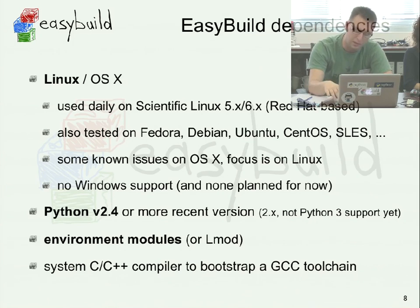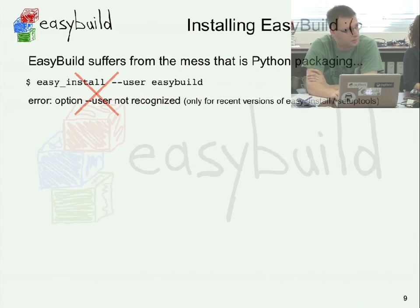So the dependencies are a little bit more strict than Unity, so Python and environment modules. Actually, environment modules is also required for Unity. Yeah. And then we need CMake or something like that, so it's roughly the same. It's not that strict. So this doesn't really pose an issue for Unity. What does pose an issue for new people is installing EasyBuild.